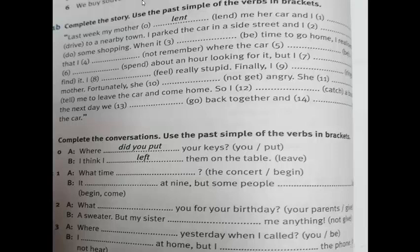31B, complete the story, use the past simple also. Number one, drive, drove. Number two, the past of do is did. And complete the same page as the same exercises.